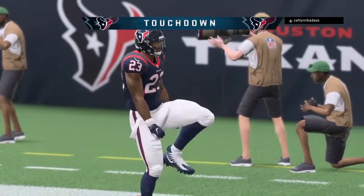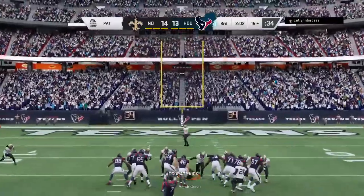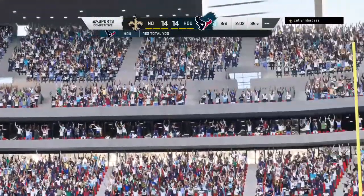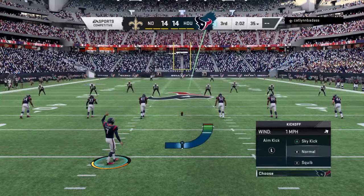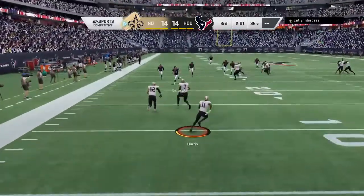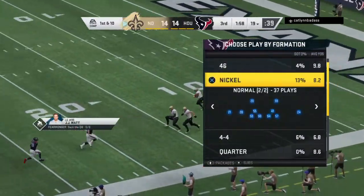Touchdown, Houston. Carlos Hyde with his second touchdown of the afternoon, as they are an extra point away now from tying this football game. Fairbairn good with the extra point, and we are tied at 14. This one tied at 14 now as he sends this one away. This is fielded a couple yards deep. And he'll take it back to about the 19-yard line. At their own 19-yard line.